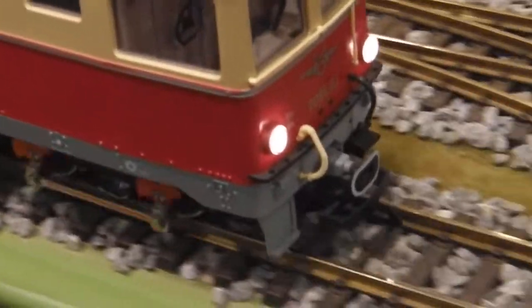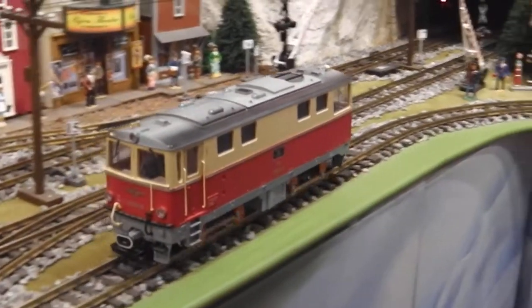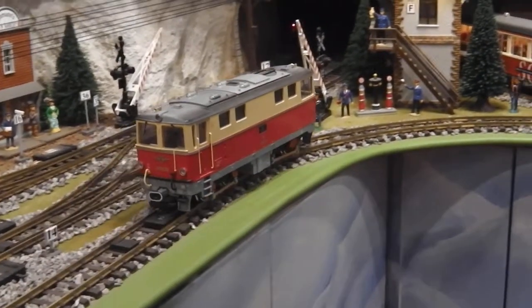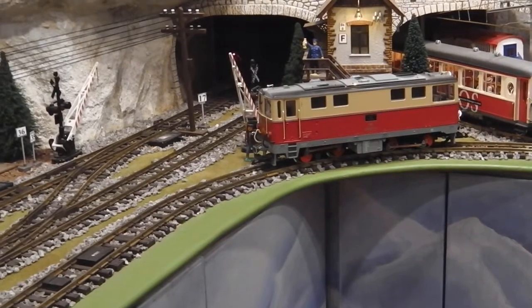So this OBB is going back to where it started. Went through full service and came back and could go right back. And that's in Europe. They didn't have a lot of room to work with, so they had a lot of turntables. And that's what you see in Europe today. Hopefully it'll stop for it, and you'll hear the announcement.